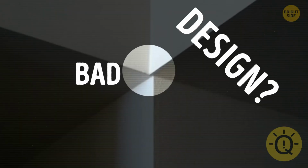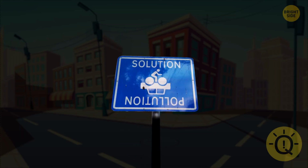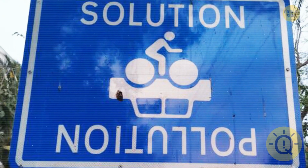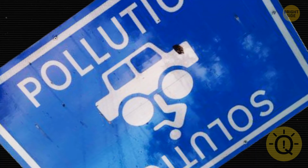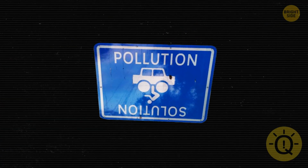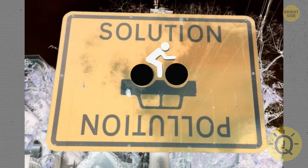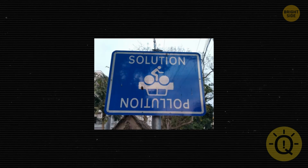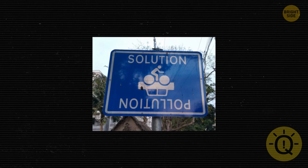Okay, so help me out here. Is there such a thing as a bad design? And would you say this street sign qualifies as an example? Users seem to think it's too visually polluted. Others didn't even understand what it was advocating for. It's a pro-bike sign, by the way. I have to say, I like this person's idea, but in practice, I'd say it didn't work.